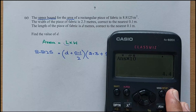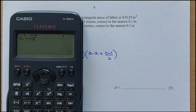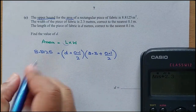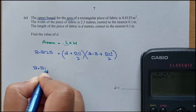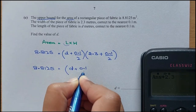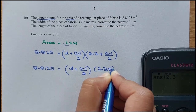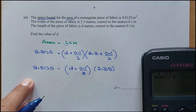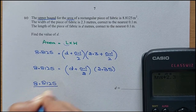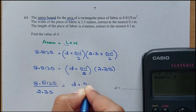Now let me simplify. First let me do this one. 0.1 divided by 2 and then add 2.3 equals 2.35. So 8.8125 equals (d plus 0.1 divided by 2) times 2.35. We just have to solve for d. So first we need to divide: 8.8125 divided by 2.35 equals d plus 0.1/2.